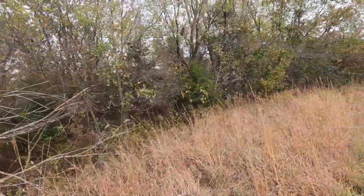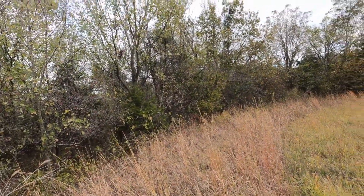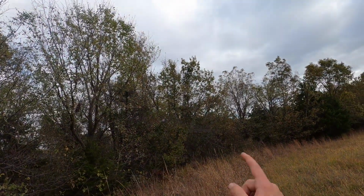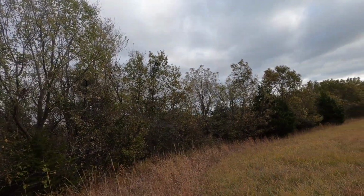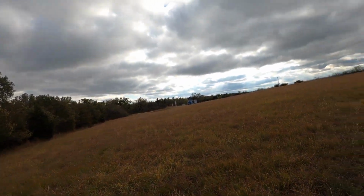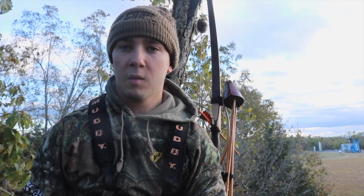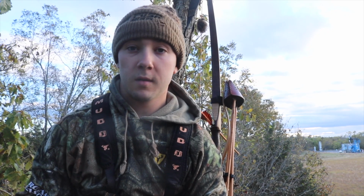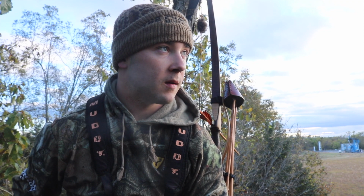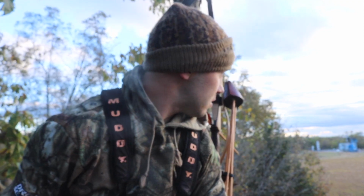Anyways, they're cutting through here, so that's kind of my hope, is whether they come around or they cut through and take the shortcut. If I'm set up in that tree right up there, hopefully I'll have a shot at them. So we'll see. They could be coming straight along that, or they could be cutting across the field. I really don't know. We're set up. It's 5:43. Sun sets in less than an hour.